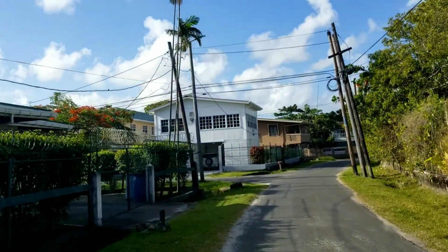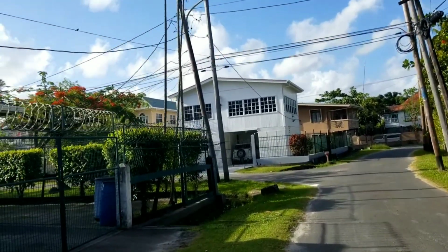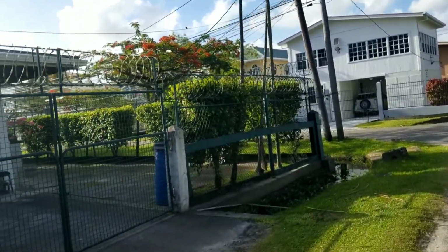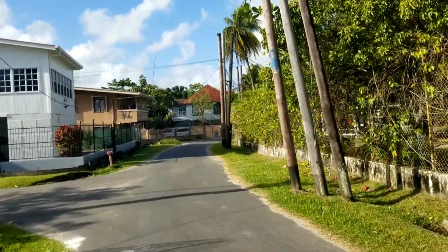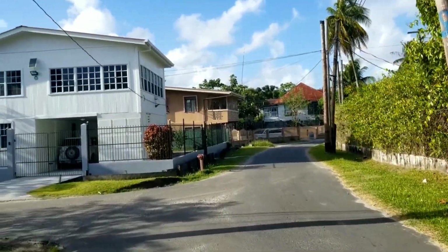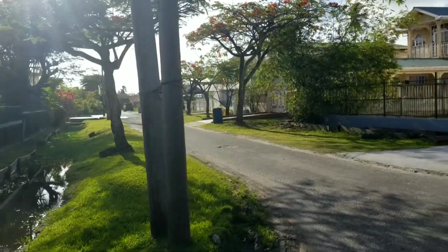One of the suburbs, right? Because there was a time when Georgetown was so tiny that this was considered the outskirts. Because think of how far this was away from, it's about a mile or two away from the government buildings downtown.